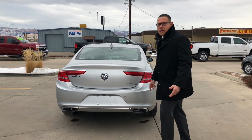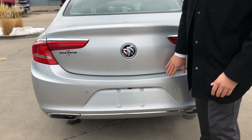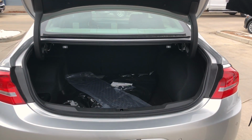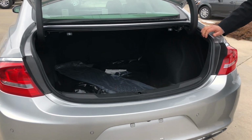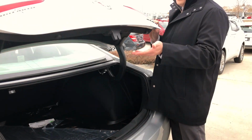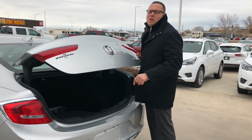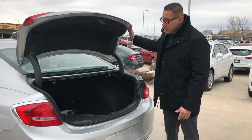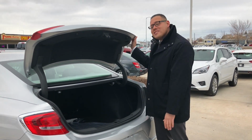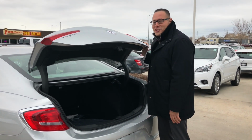Now, a really cool thing, this is kind of unique, get close here, is on the Buick emblem. As soon as you press on that Buick emblem, this is actually what opens up your trunk. Really nifty feature, as some of the other vehicles usually have a button underneath somewhere. This has it on the emblem. Pretty cool. Some people don't even realize it until they take it home because they're looking for exactly where that thing is. But unless you watch this video, you already know a shortcut.